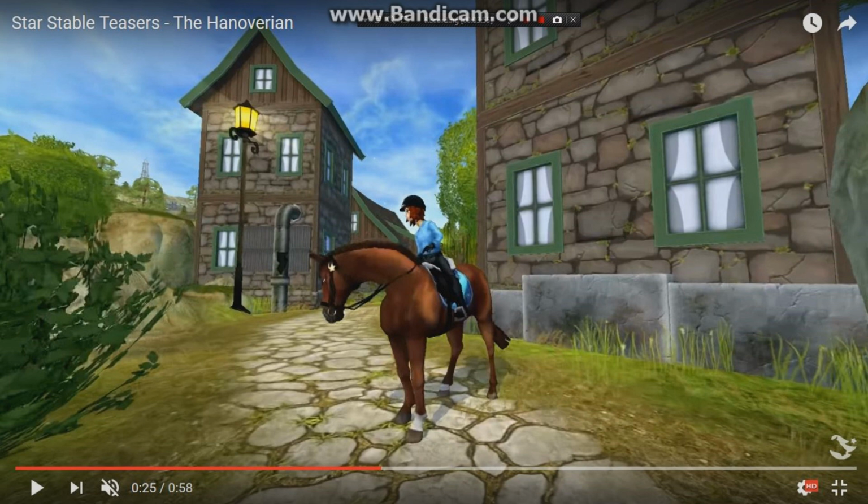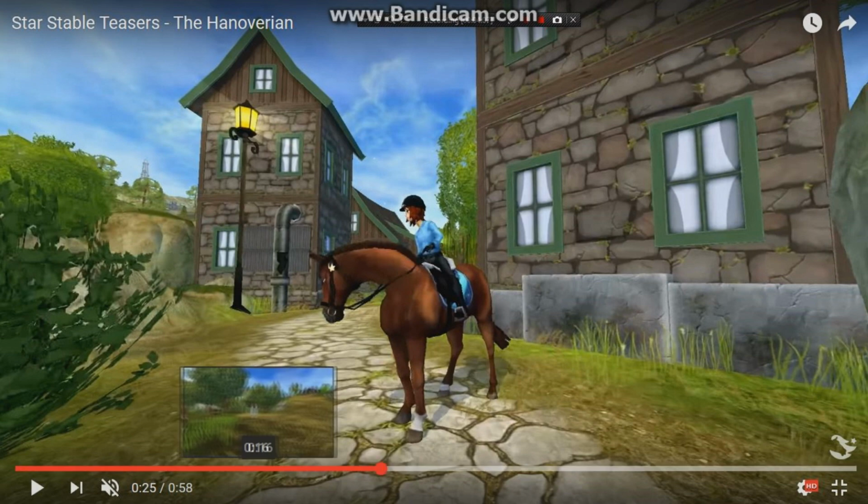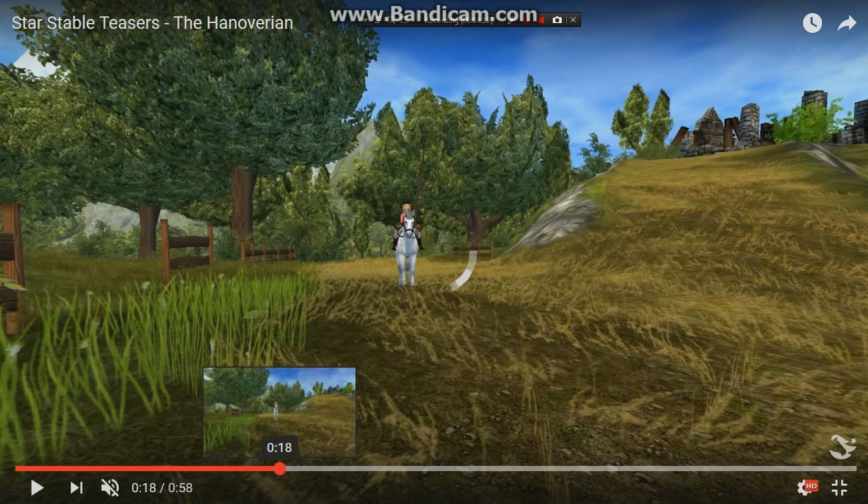I said to myself, I'm probably not going to like these horses. Whenever they come out, I'm probably not going to like them. I'm probably only going to end up buying one. But I saw this trailer, and I want to point out a couple things.